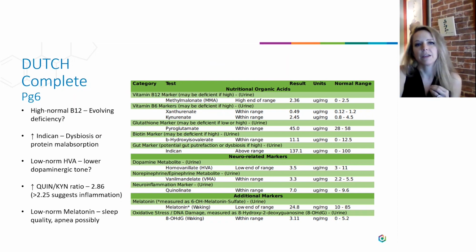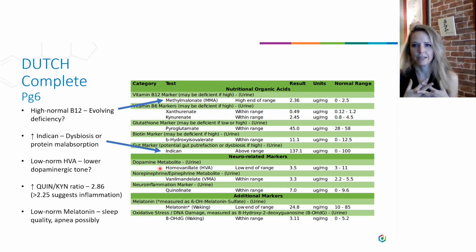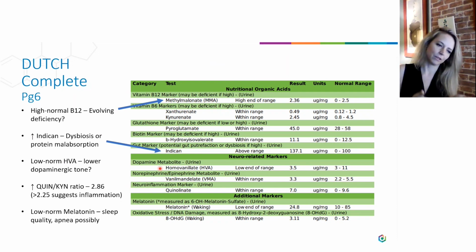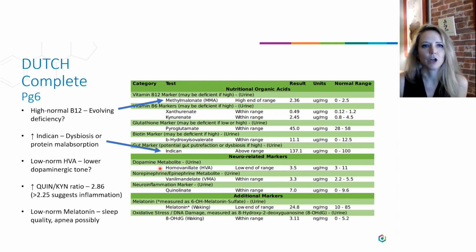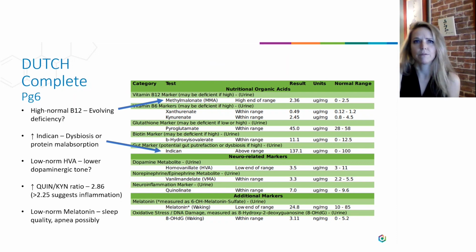So I think about, when somebody has an elevated indican here, we think about dysbiosis, especially in hypertension, but we don't know necessarily if hypertension caused the dysbiosis or if dysbiosis is leading to hypertension. There is an argument in the medical literature, a little bit back and forth about that. Outside of dysbiosis, I think a little bit about hypochlorhydria and protein malabsorption, especially in this age group.